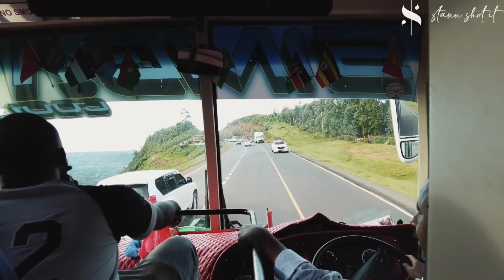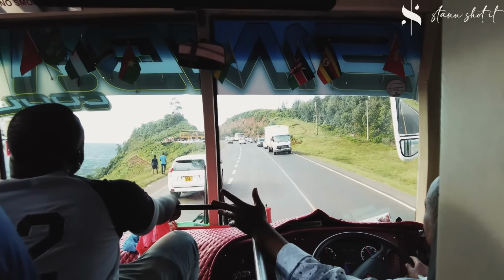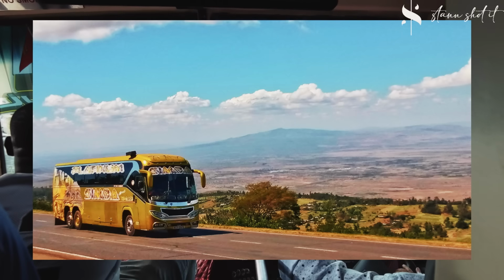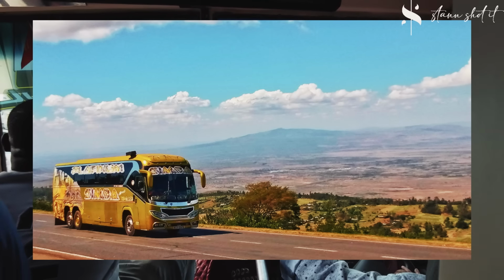Pre-COVID, this was a famous site for bus photographers and enthusiasts and foot soldiers.